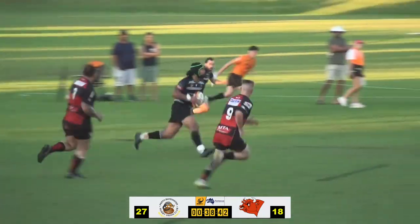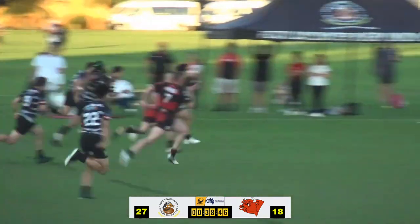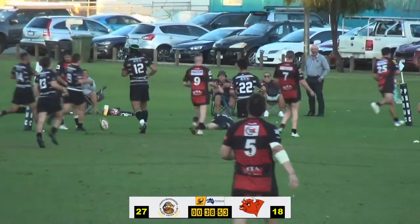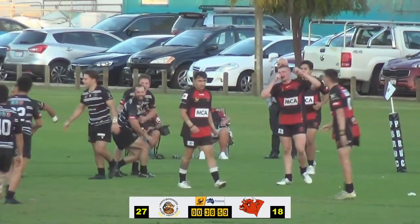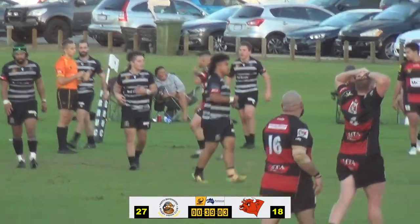And Bayswater have managed to get the ball back in some open field now. William Martin kicks through. Martin's going to chase his own kick, going to retrieve his own kick. He went to pick it up. I don't think he got possession. I don't think the try will be completed. Kalamunda want to keep the play rolling.